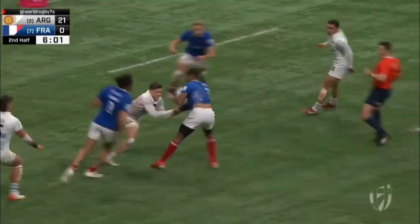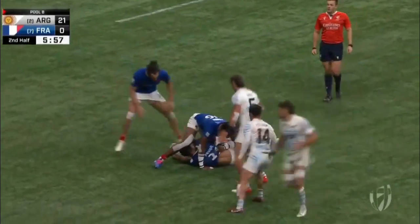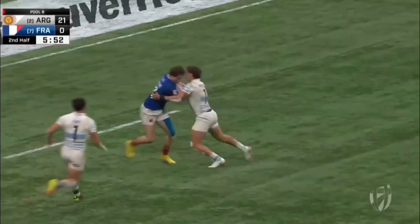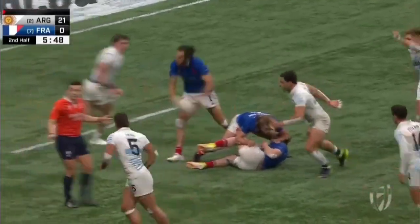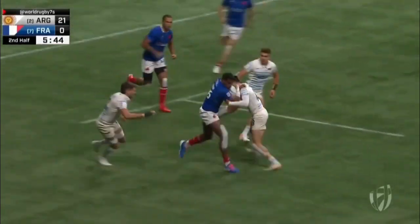They don't get the bounce this time. It's well cleaned up by Varian Pasquet. Well, even in sevens possession is the king, and even though they're backed up against their own try line, this is an opportunity for France. Perez secures it. They go wide.